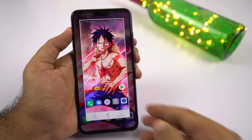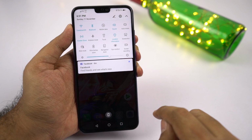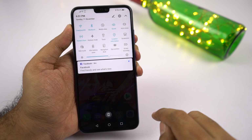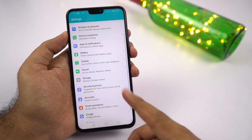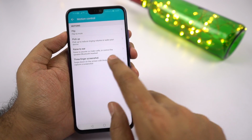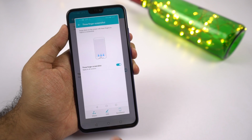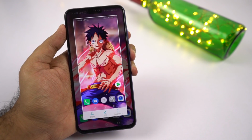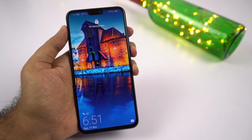For some reason, if that's a little hard for you, this phone even has a notification toggle to take a screenshot. Just go to the notification area, swipe down, click the screenshot toggle to take a screenshot. Now finally, if you want something much more easy, you have the 3-finger screenshot. Once you enable this feature, you can simply swipe down using 3 fingers to take a screenshot. Personally, this is my favorite way to take a screenshot, and these days almost all the phones support this feature.